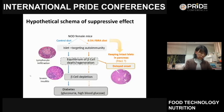This is our present hypothetical schema of the suppressive effect of Fubra. In the spontaneously occurring diabetes model of NOD female mice, dietary administration of 0.5% Fubra throughout the experimental period lowered the insulitis score and delayed the onset of diabetes. Dietary Fubra works probably through maintaining the number of intact islets in pancreas. We expect PDX1 as a candidate target of Fubra, but further experiments are necessary to explain the suppressive mechanisms clearly. Ameliorating effects of Fubra administration on type 1 diabetes after the onset should also be examined in animal models.